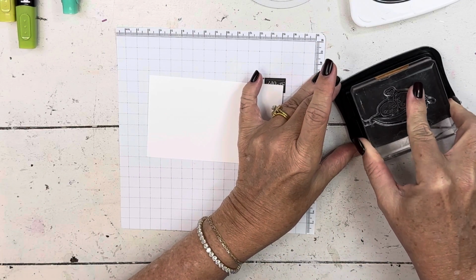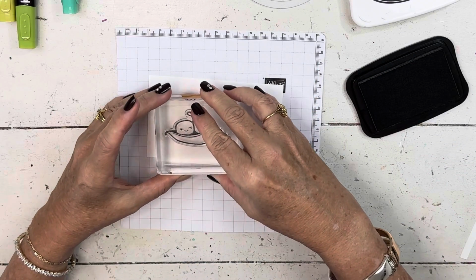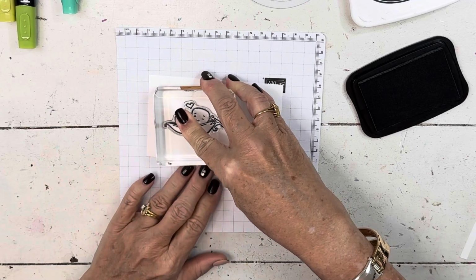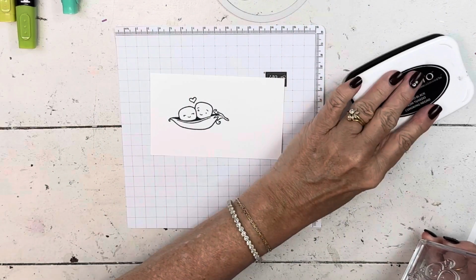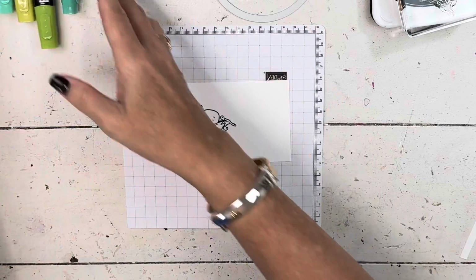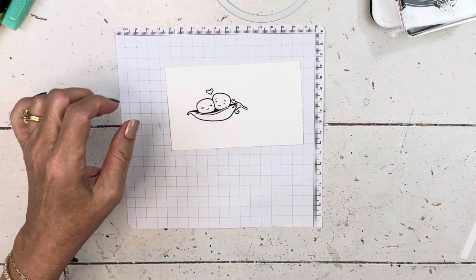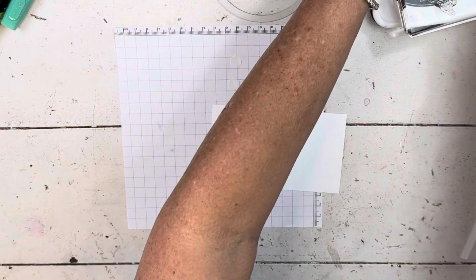So I really wanted to use the birthday stamp, but it doesn't fit in my Spotlight on Nature. Is that what they're called? I think Spotlight on Nature dies. So these little guys have to fit in my die. So we'll have to come back and stamp the sentiment. So I just pulled out this. Actually, let's go ahead and cut it first. That way we can stamp the other stuff as well. So what you need to do to cut this, I have the Spotlight on Nature dies.